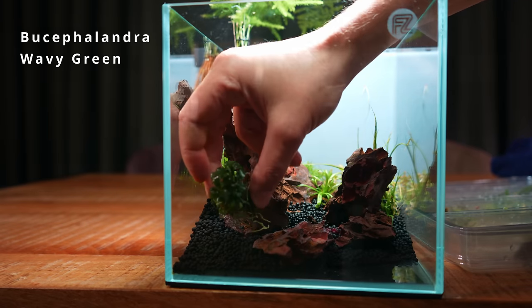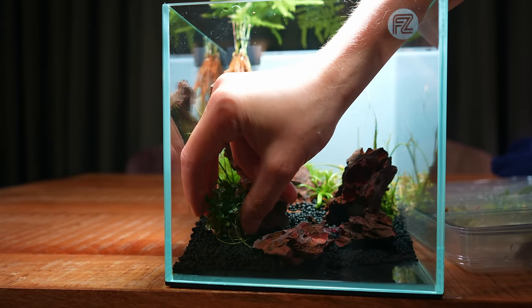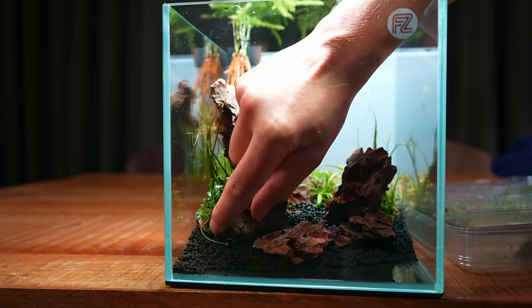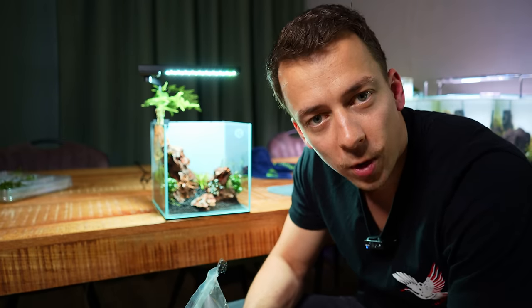I've glued a few bush philandra to some small pieces of dragonstone, so we can just place them instead of having to plant them anywhere. So we're almost done with the planting.